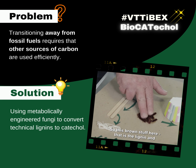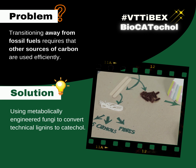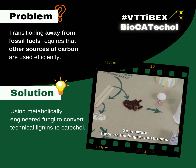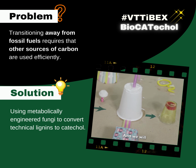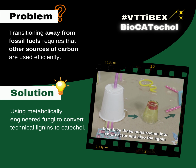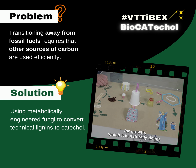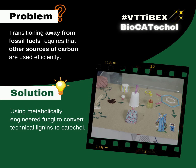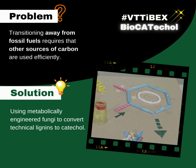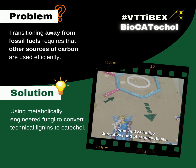Okay, so this brown stuff here, that is the lignin, and that is often just burned because there's not so much use for it. So in nature there are fungi or mushrooms which can use lignin. They are called white-rot fungi. And we will then take these mushrooms into a bioreactor together with the lignin, and there the white-rot mushroom is not using the lignin for growth, which is what it naturally does, but we have genetically engineered it so that it will make some aromatic compounds out of it. And then we can take this aromatic compound, here we have catechol, and turn it into dyes, for example some kind of indigo derivatives, and pharmaceuticals.